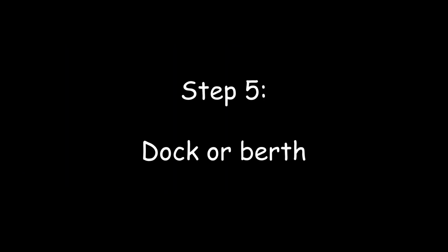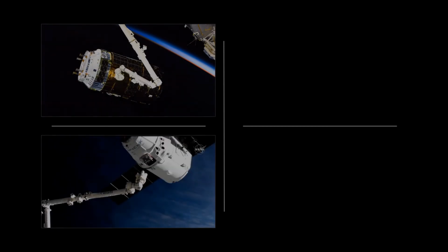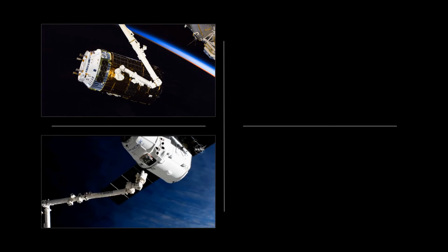Step 5. You dock or berth with the International Space Station. These are just 2 words that mean you connect with it. All of the spacecraft I've mentioned approach the International Space Station autonomously. However, once they get really close, things change. Spacecraft like the Japanese HTV and the old SpaceX Cargo Dragon have to be grappled by a robotic arm. This also applies to the Cygnus spacecraft. Once these craft are grappled, the arm pulls them in and attaches them to the space station. That is berthing.